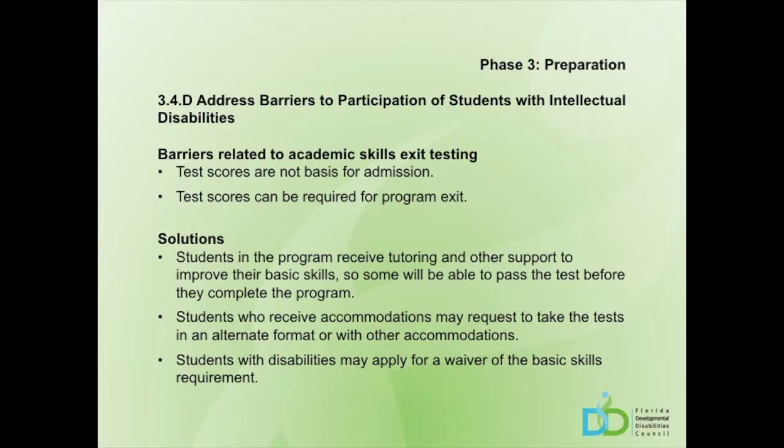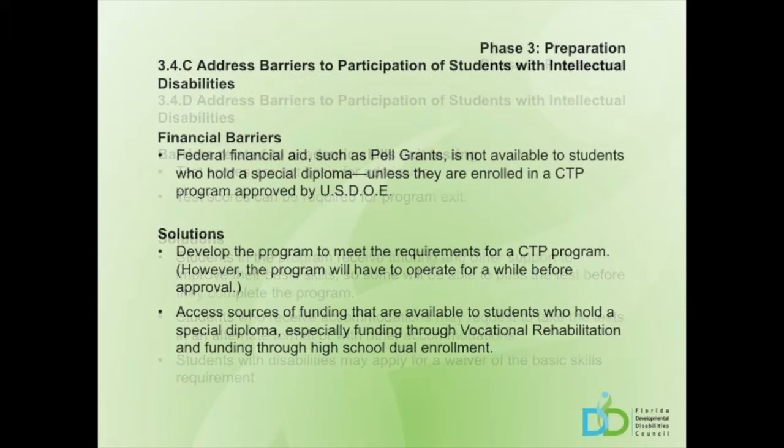Students who receive accommodations may request accommodation for the basic skills test, and other students may apply for a waiver of the basic skills requirement. Teams should work with PSAV program staff and disability services staff to ensure that procedures are in place to address this barrier before students arrive on campus, including procedures for applying for a waiver of the basic skills testing requirement.